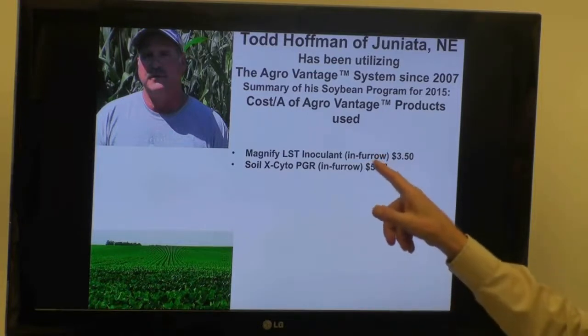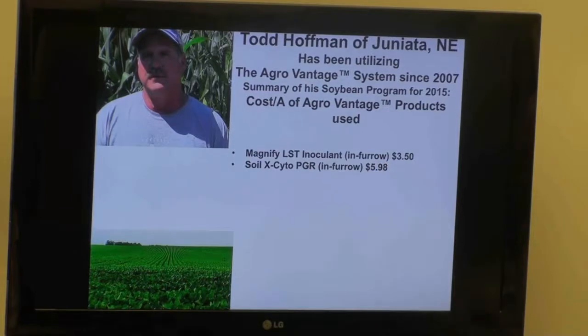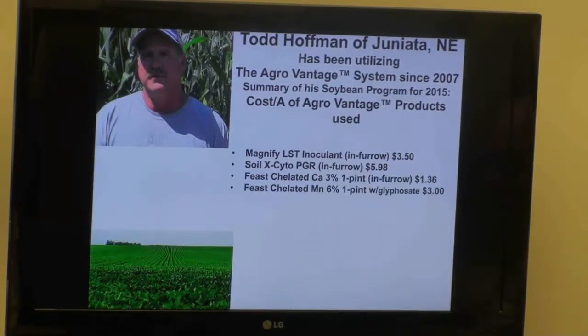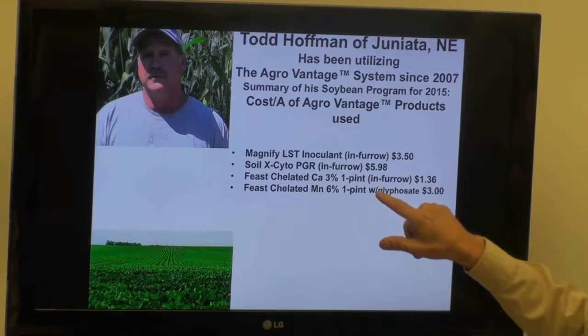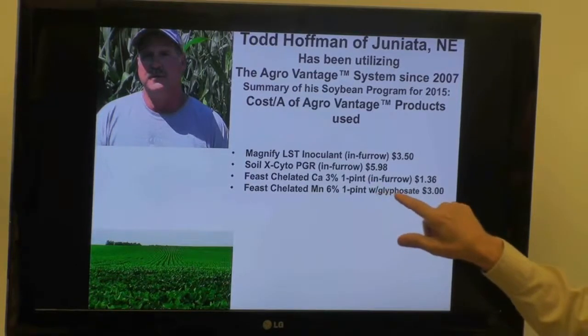And that's what he's doing here. He's just dribbling it in furrow with his in-furrow application. In his in-furrow application, I don't think he's using, I'll look here, he's not using any Feast fertilizer in furrow. But he is using calcium.